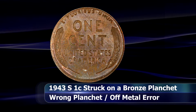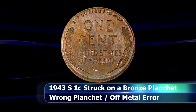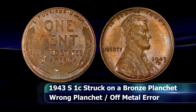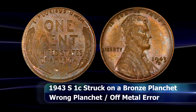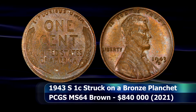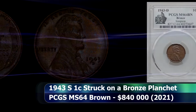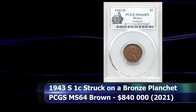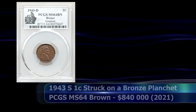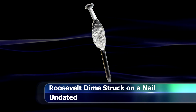But back to the 1943 copper coins and the most expensive error coin ever sold. That record belongs to the 1943 bronze penny struck at the Denver Mint. There is only a single example, just one coin that is known to exist. This piece was sold at auction in 2021, graded by PCGS as MS64 Brown, when it was sold for $840,000.